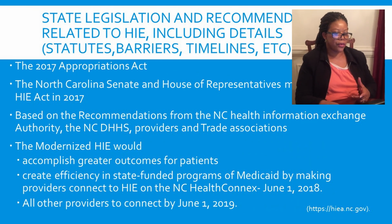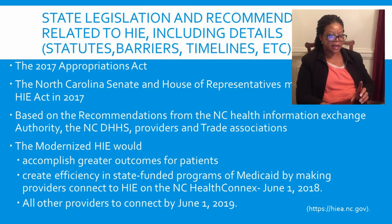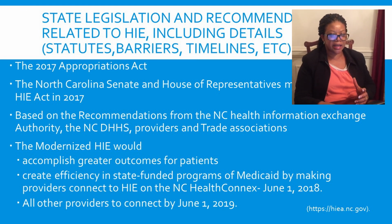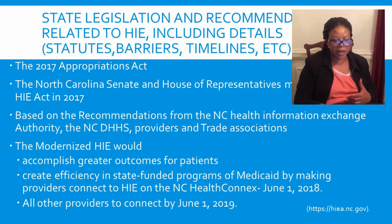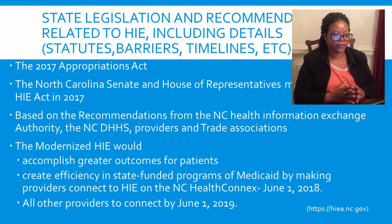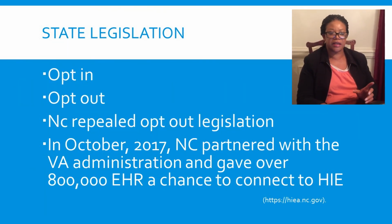The state laws regarding health information exchange. In 2017, the Appropriation Act was enacted by the Senate and the House of Representatives in North Carolina, and it modernized the HIE, the Health Information Exchange. With the modernization, it's expected to accomplish greater outcomes for patients and create efficiency in the state-funded programs of Medicaid by making providers connect to the Health Information Exchange of North Carolina, which is the NC HealthConnex. They needed to do this by June 2018. That's the deadline. And other providers will need to connect by June 2019. State legislation: the opt-in is in, the opt-out was repealed by the North Carolina legislation.